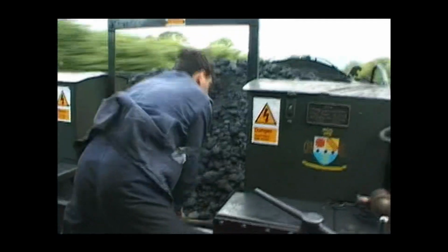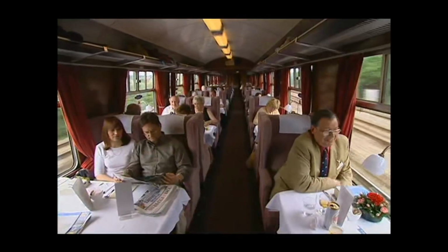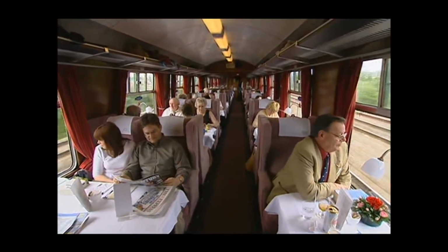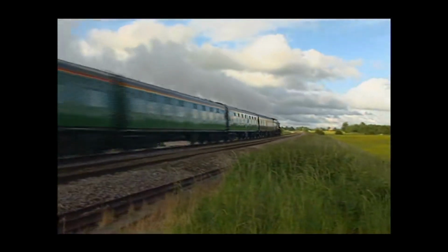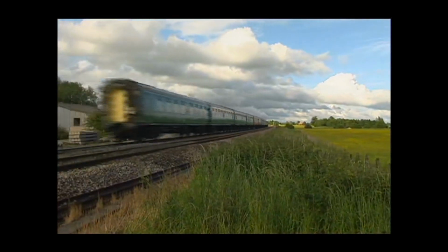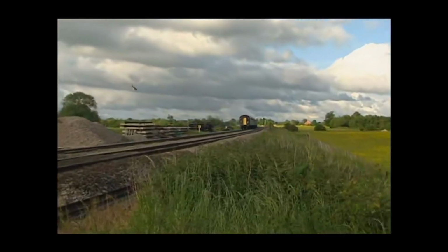The cast of this movie are members of the 6024 Preservation Group and six professional EWS engine men, plus members of the travelling public from Colchester who'd booked a day out at Bath and Bristol with Steamy Affairs. It was Derby Day. The weathermen had promised everything from blue skies to violent thunderstorms. Before the day was out, the King would have been through the lot.